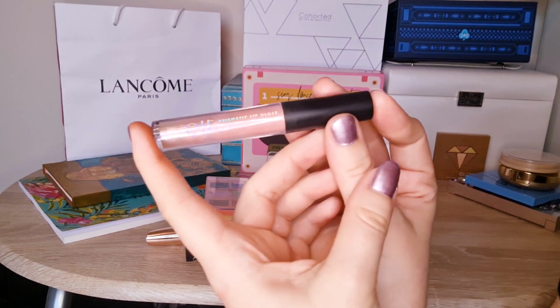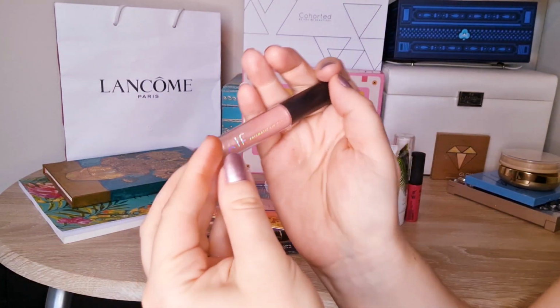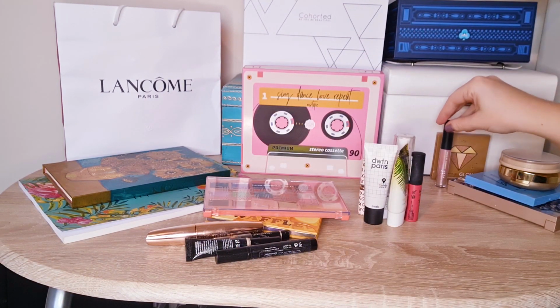I'm going to roll out my e.l.f. Prismatic Lip Gloss. This is really pretty. I got it swatched here. It is really lovely, but I have tons of other lip gloss that I am not touching, so I would rather pull something out to try.